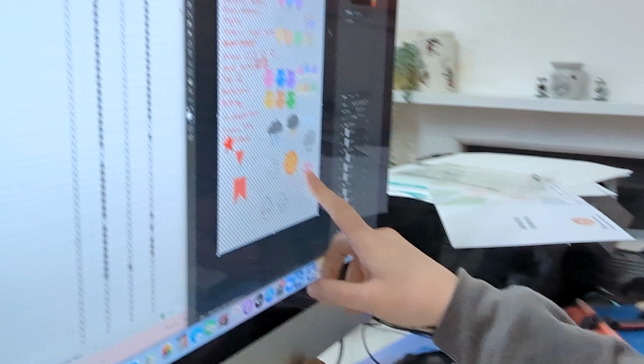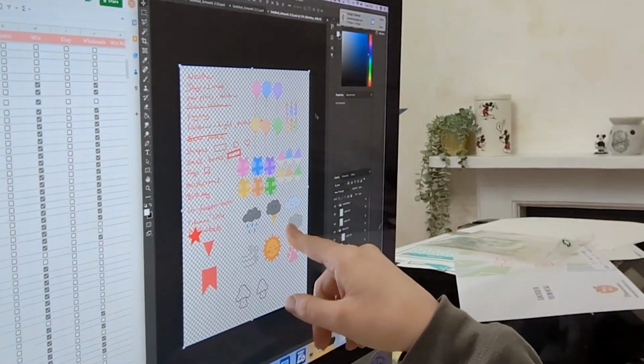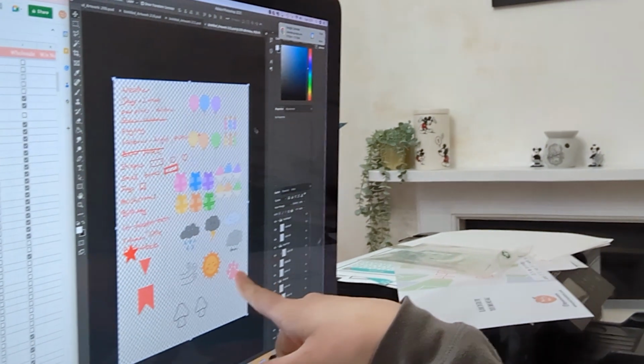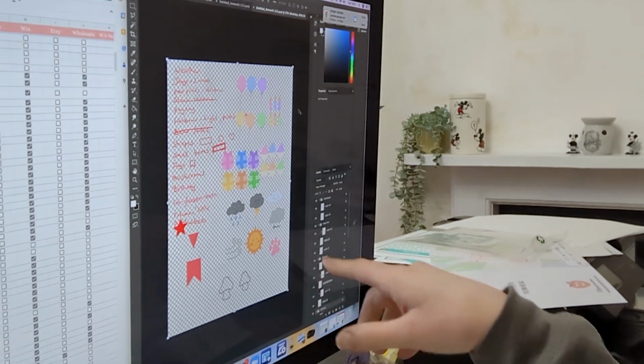So I've got, this is my Procreate document that was here. So I've got some weather ones to do as well. I've got some paw prints that I'm going to do in pastel and bright rainbow, for this one and the weather one. Let me know what other planner stickers you would like. I have got quite a few ideas of ones written on that one.